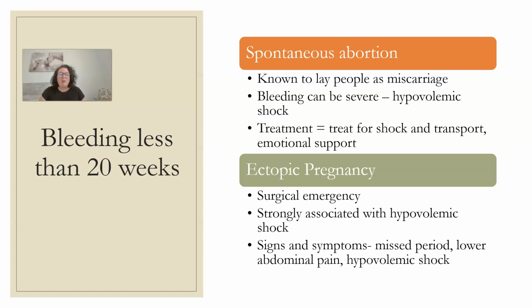Ectopic pregnancy, now we've talked about this in shock. We talked about this in the human body lecture. We talked about this in abdominal emergencies. So we talk about it all the time because it's a high priority surgical emergency. It is strongly associated with hypovolemic shock. If you remember, the fetus gets implanted into the fallopian tube, and as it grows, it ruptures the fallopian tube. So there's a lot of bleeding in the abdomen.